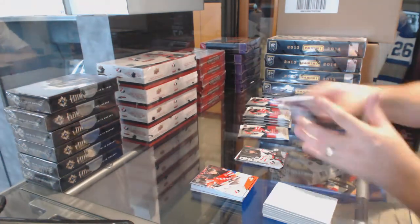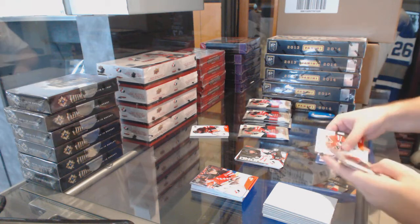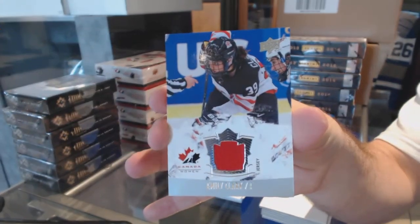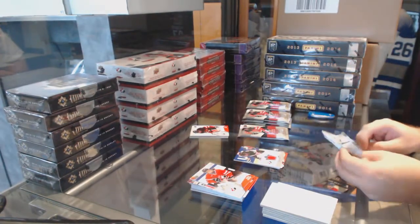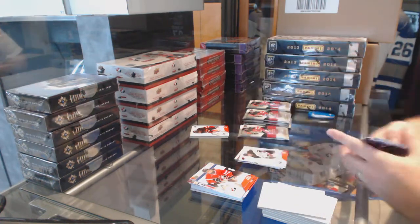We have a patch. I'll save that to the end. We've got an Emily Clark base jersey. Hockey Jaw, I will check it after unboxing. Number to 199 of Ethan Bear exclusives.